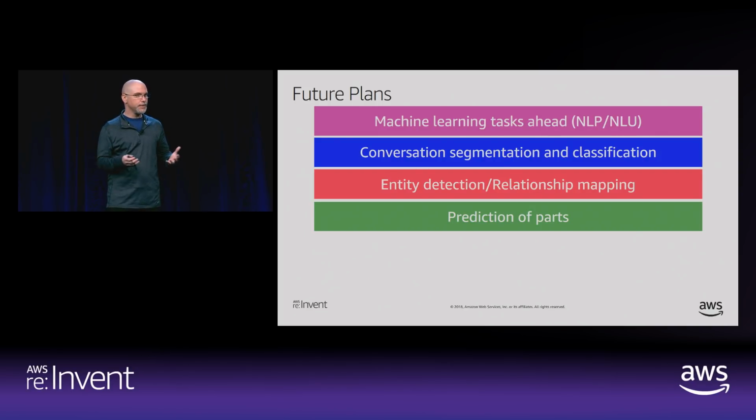And then we want to use all of this information to be able to predict what parts it is that we should ship to that customer. Because if we get that right, the service technician shows up, fixes the problem the first time, and everyone's happy. The only way to make them happier is to predict the problem to begin with, and we're working on that as well.